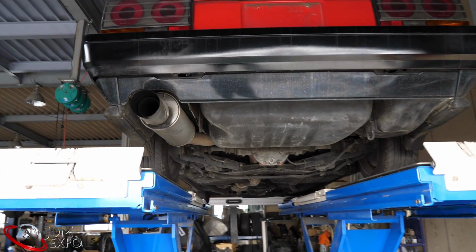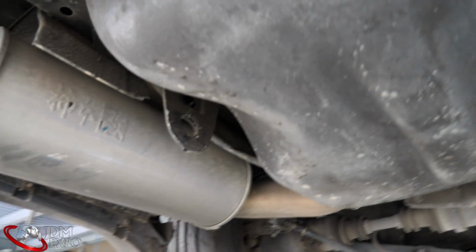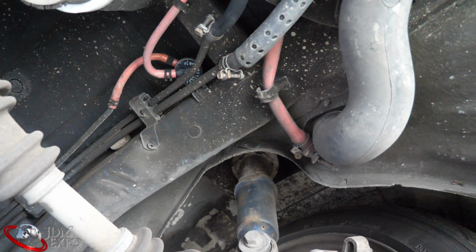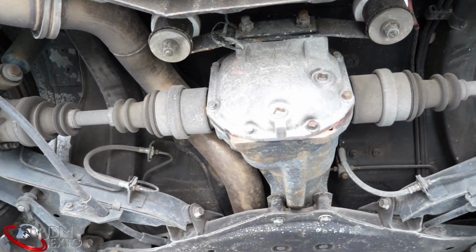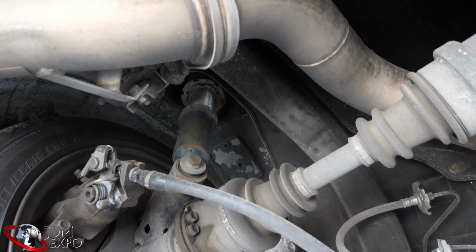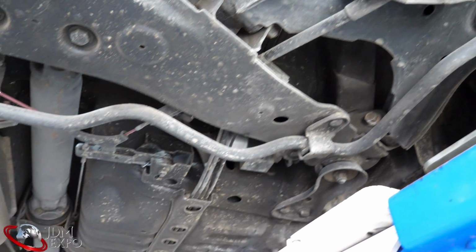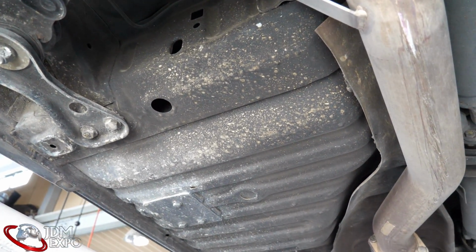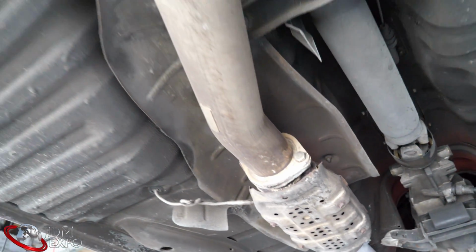Now that we have her up on the lift, let's have a look underneath. And you can see some of the suspension over there, the components for the coilovers. And we have the axles and rear diff. And considering the age, it's pretty surprising how clean it is under here. Other than some little water spots and dust and dirt, I'm not seeing any crazy rust areas or anything. You can see this aftermarket exhaust here.